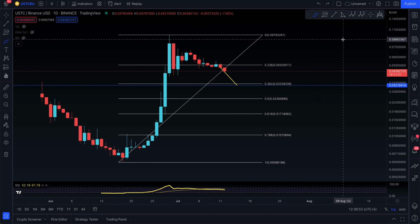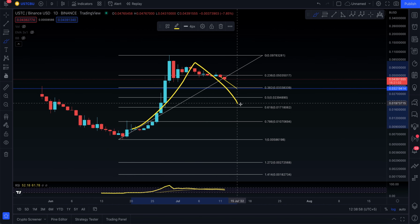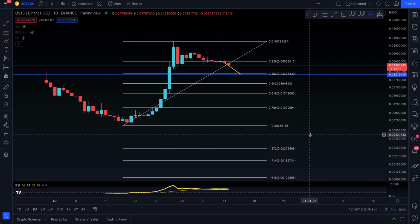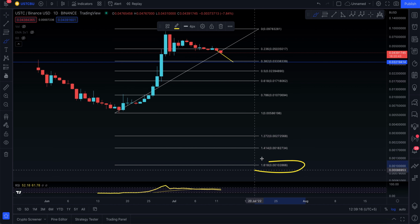The thing about retracing like this is that the higher you go, the lower you go, but the lower you go, the more momentum you build up to move higher. So the red is like the fuel for the green, which is not a bad thing, as long as you hold that golden ratio. But if you lose this golden ratio, we're going to talk about the next technical targets, which can be nasty down to these levels as well.